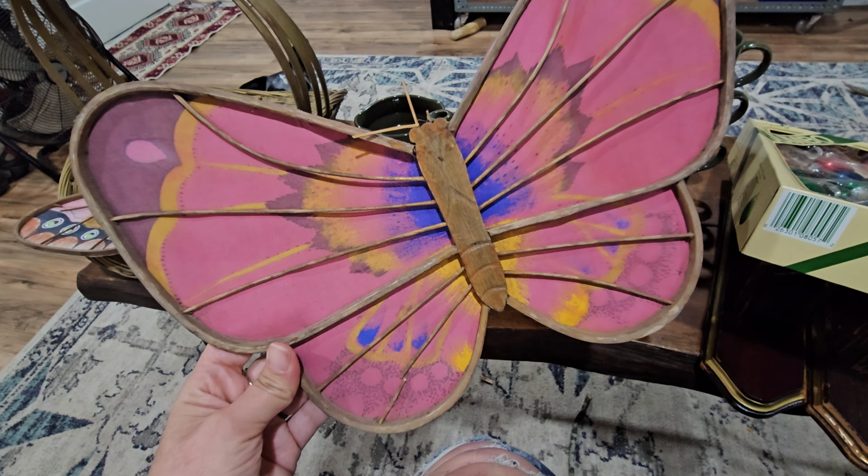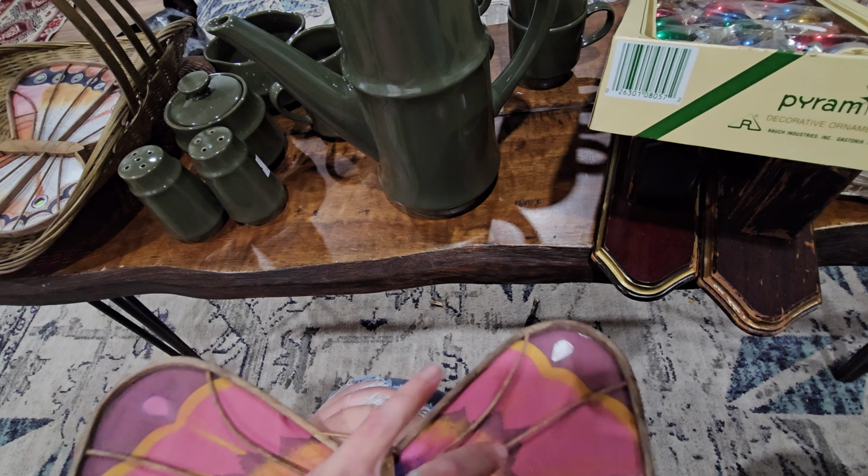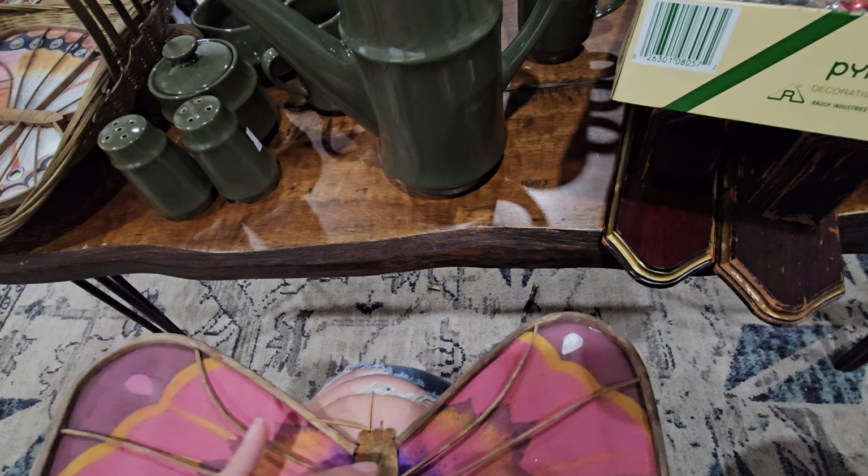Okay, I got to kill this ant. That's from the car because I parked in the grass.